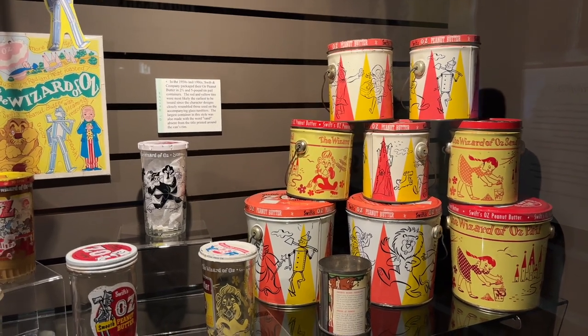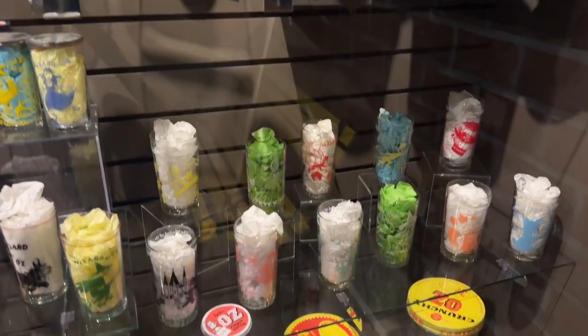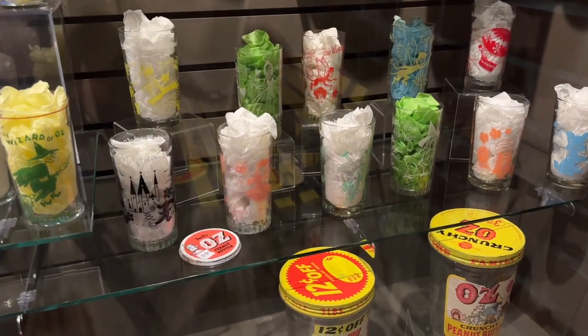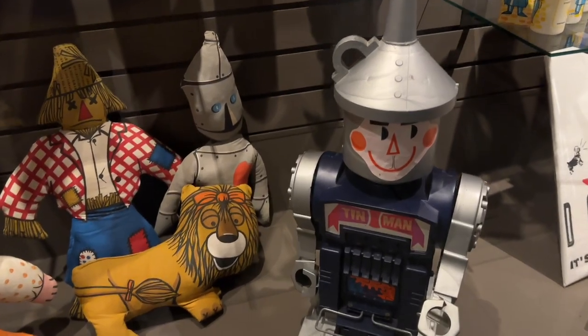Peanut butter jars. The glasses. Hello, Tin Man Robot.